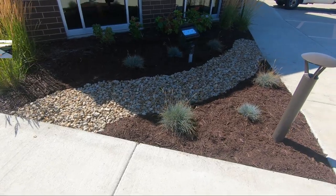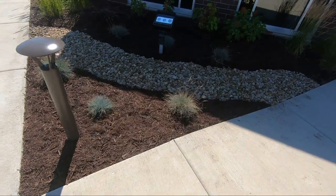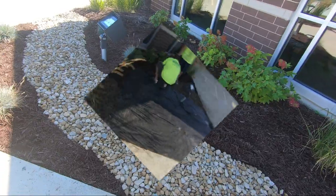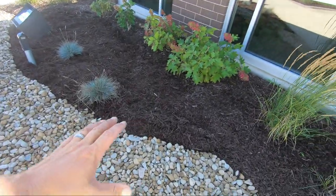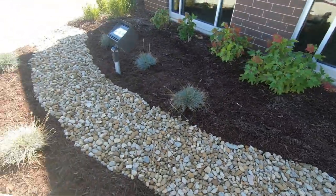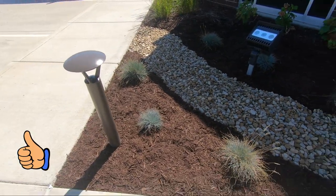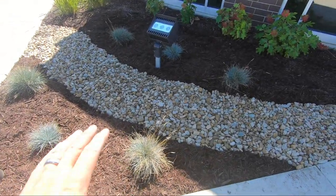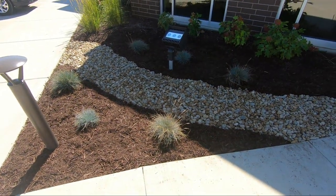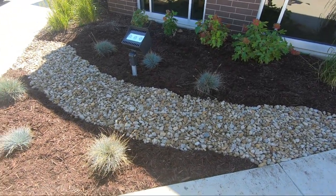All right, we'll put up some pictures of what this area looked like before, but all we did was kind of clean it out. Put down a little river rock and some mulch, extend the bed out a little bit, just kind of clean it up. I guess they're going to put a little book return station right here. Planted a couple Elijah blue fescue, six of them. Used the river rock just to kind of break up the mulch a little bit, just to give a little something different than just straight mulch. It looks pretty good.